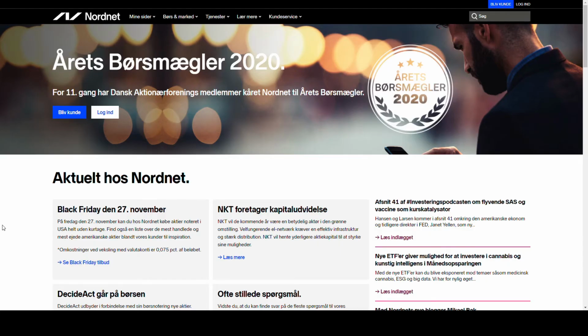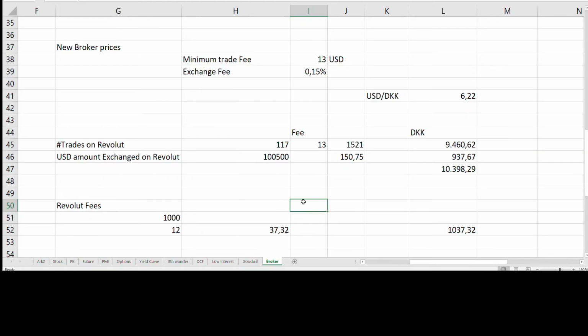And just to put a name on the stockbroker that I have decided to go with, it is called Nordnet, and for the 11th time it has been awarded Stockbroker of the Year by the Danish Stockholder Association members. So why did I choose this broker instead of a lot of other Danish brokers? Well, first of all, I can get a US dollar account for free. That is really important for me, since I am going to receive a lot of my dividends in US dollars, and most of my trading is done in US dollars. So not paying anything for having an account sounds quite tempting to me.